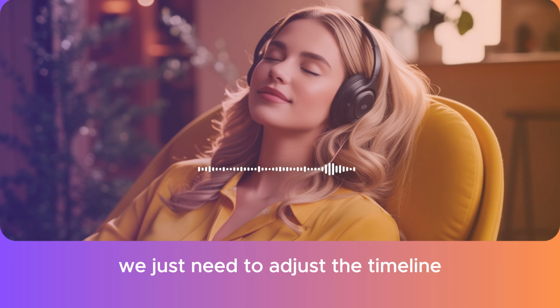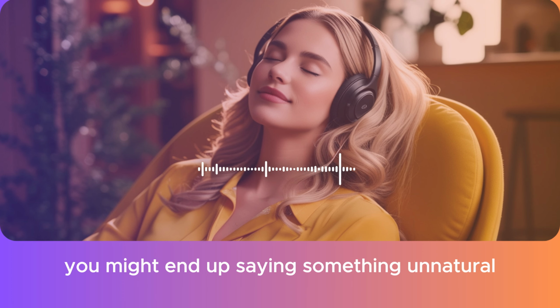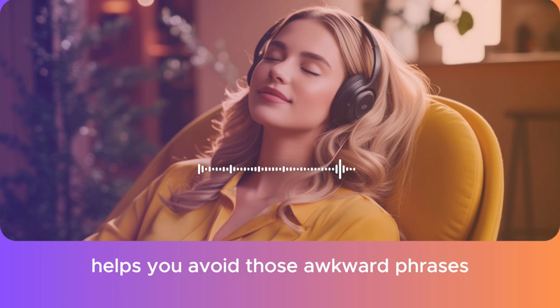We just need to adjust the timeline." But if you translate, you might end up saying something unnatural like, "According to my opinion, this plan seems acceptable." Do you see the difference? Thinking in English helps you avoid those awkward phrases.